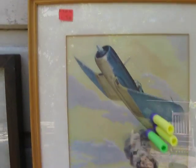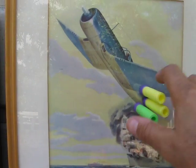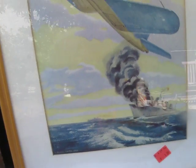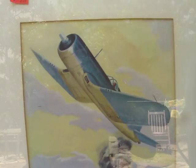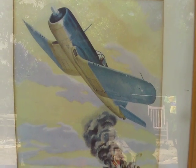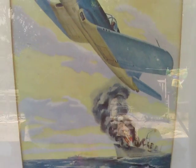But then I was able to find this at the Goodwill for $3.99. And it's a scene from 1943. Appears to be a Mustang. There's no mark on the airplane, but it seems to be bombing a Japanese ship. I think I see a Japanese flag on this ship. So real cool for $3.99. Can't go wrong with that.